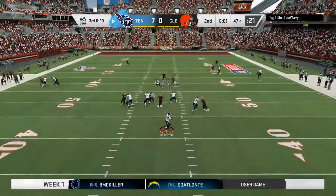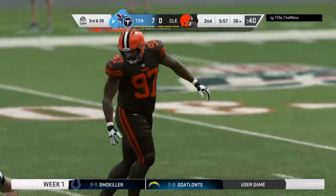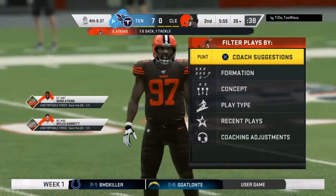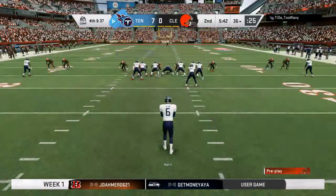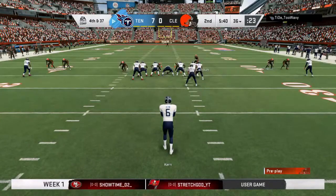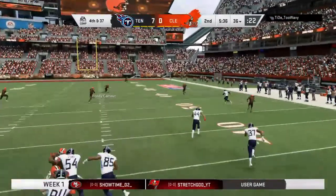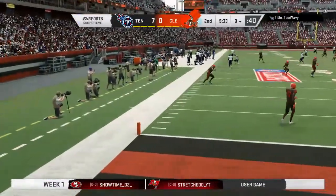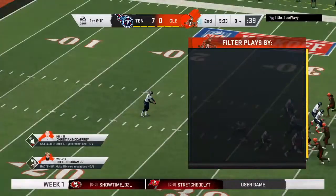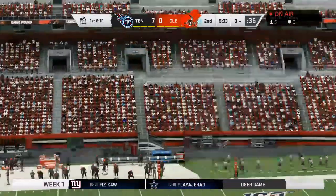3rd and long here for Mariota. And a big loss here as he's taken down. Geno Atkins got home that time. And we say it all the time, have to be able to get rid of the ball sooner than that. You have to help your offensive line out. They're going to protect you as best they can. And if you're getting 3 to 5 seconds to throw the ball, they're doing a really nice job. But when you hold it and give up a sack, you're really almost discrediting their work.